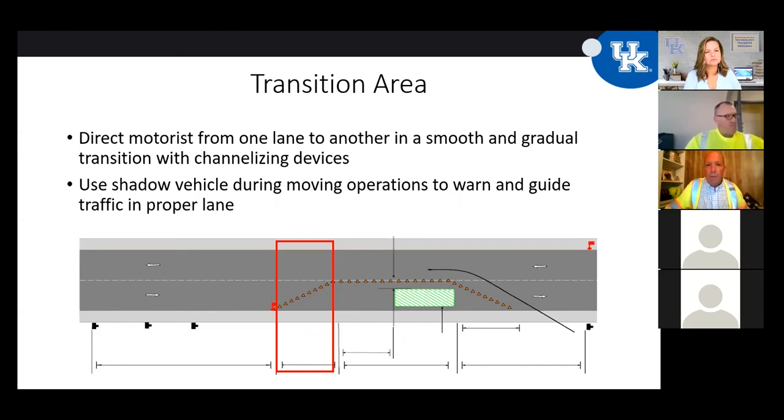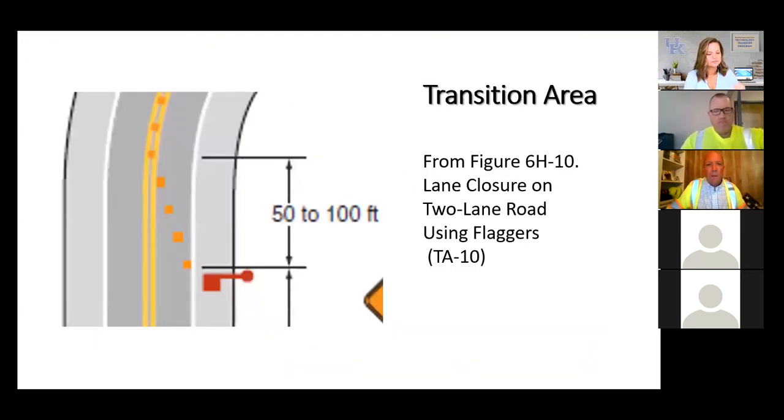Now, here's this next portion. In the flagger area, that transition is going to be 50 to 100 feet. So you're going to take those cones and space them no more than 20 foot apart, and you're going to bring them across that lane of traffic. And again, that kind of takes that car over.